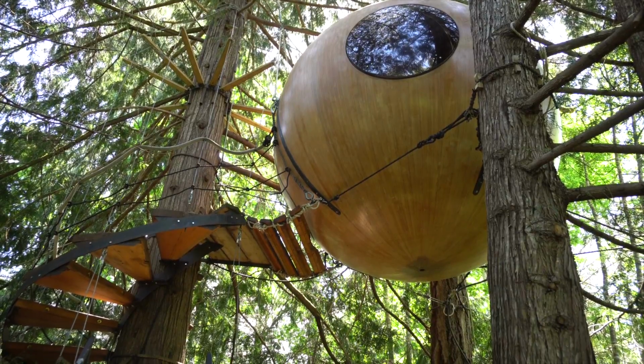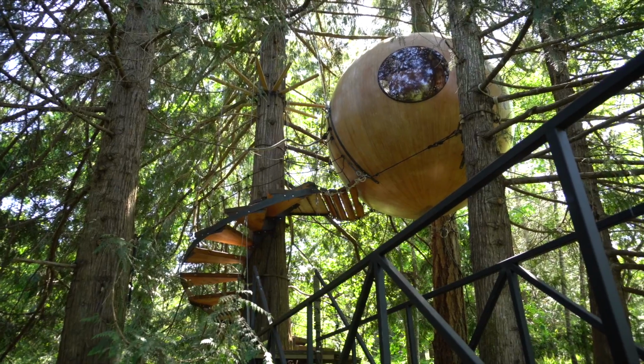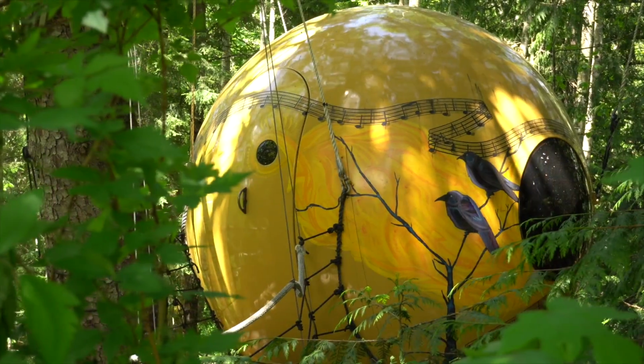Hey everyone, we have something very special to share with you in this video. We're here at Free Spirit Spheres near Qualicum Beach in BC, Canada, and we're going to show you these beautiful handcrafted hanging sphere shelters.